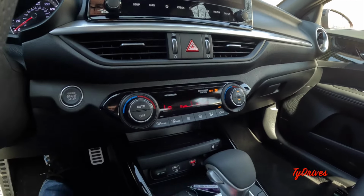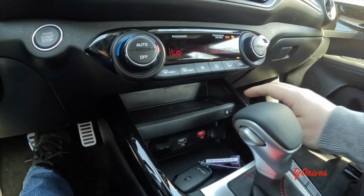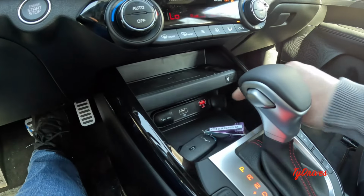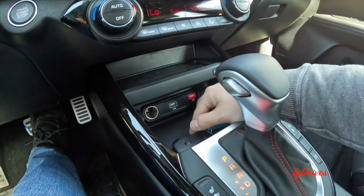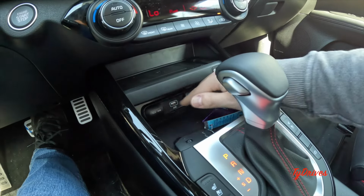to use. Now down here we kind of have like a shelf system, so we have a wireless charging pad on the top shelf, and then down below we have a little bit of storage area with a 12-volt power outlet and 2 USB connections, so that's pretty cool.